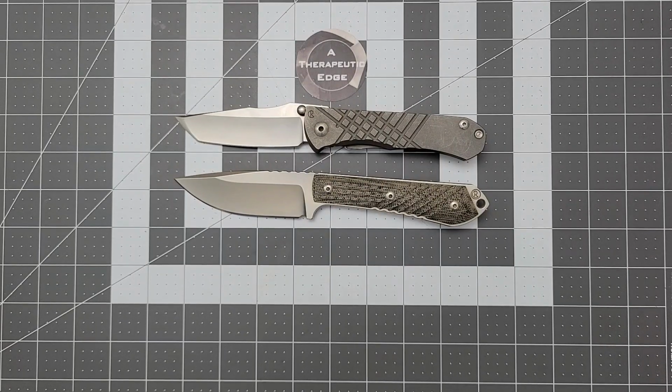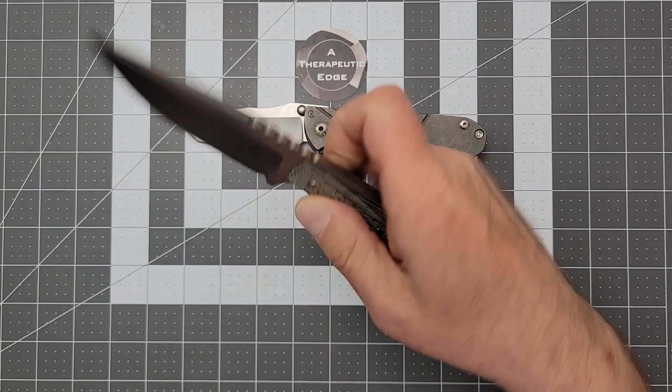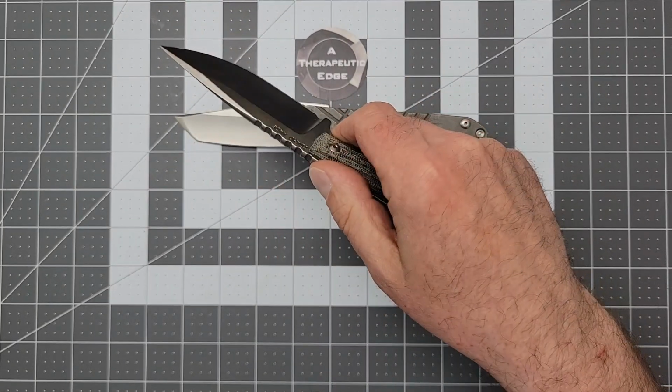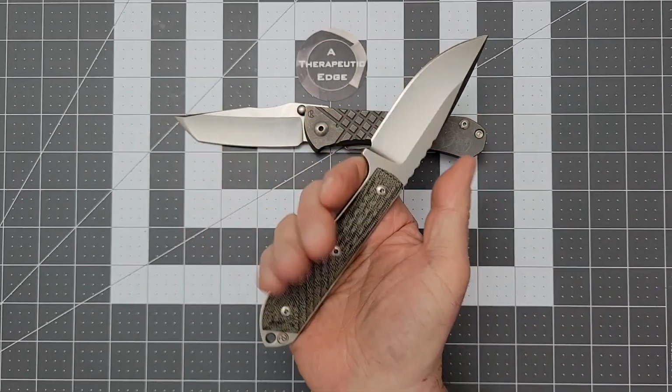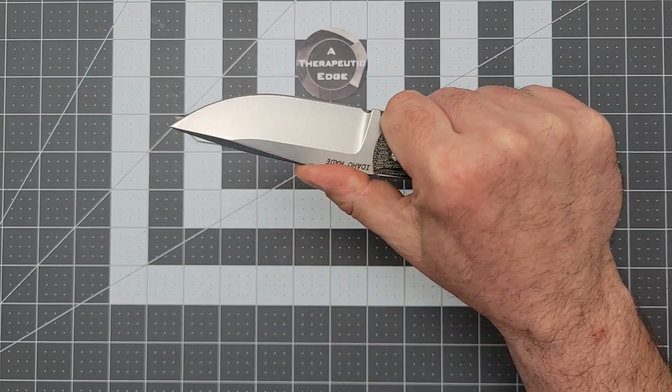Today we're going to look at some of my Chris Reeve stuff and the new one that I just brought in. I have a Sebenza. It's not here right now. I loaned it out to a friend of mine, but this will do. This is my Nyawa, one of the nicest fixed blades I have ever seen, held, or used. S35VN, exceptionally comfortable. Really nice knife.